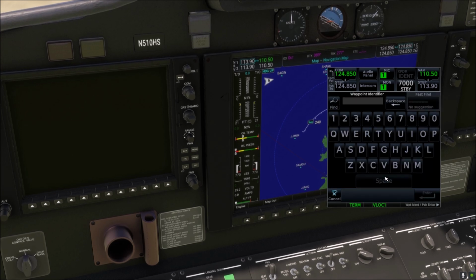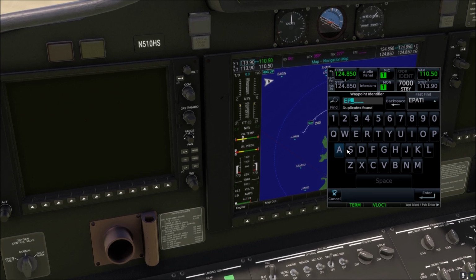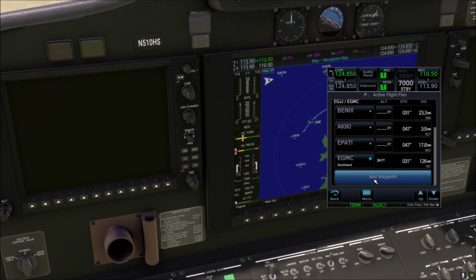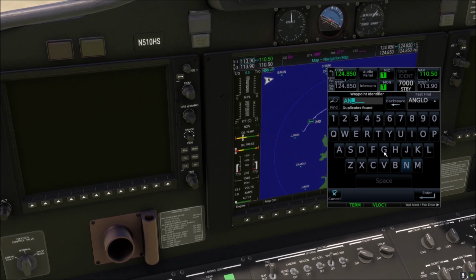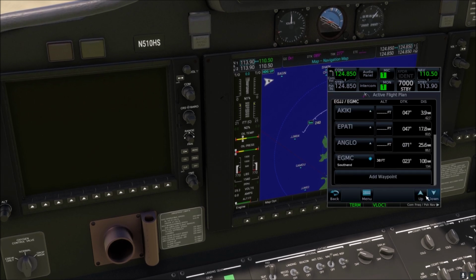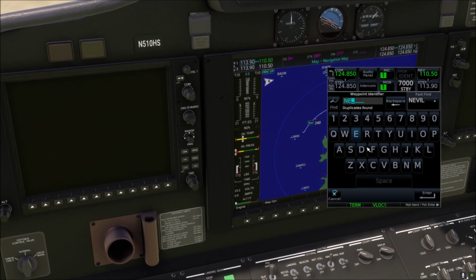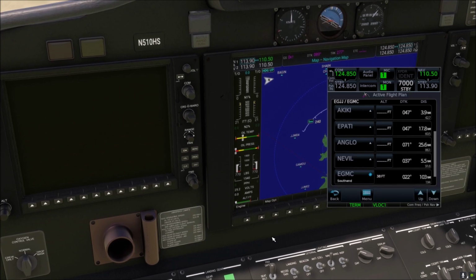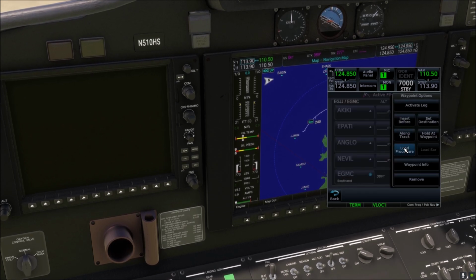And another waypoint is going to be EPARTY. And another waypoint, ANGLO. And the last one will be NEVIL, which is actually the start of the star. So NEVIL. Okay, and so that's all pretty much done. Click on that, click on this.